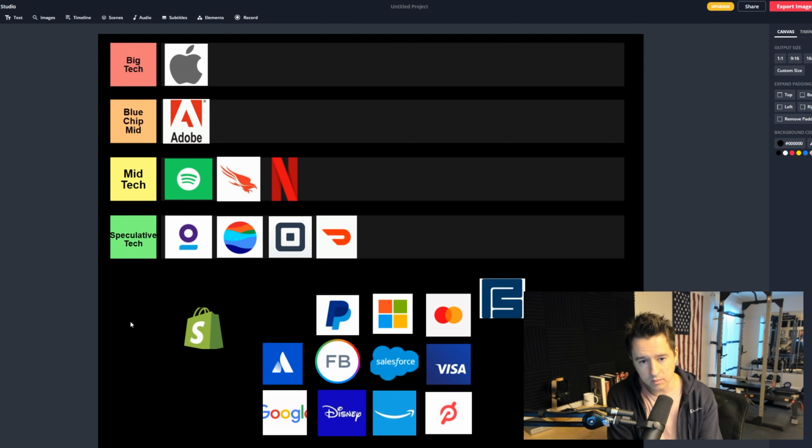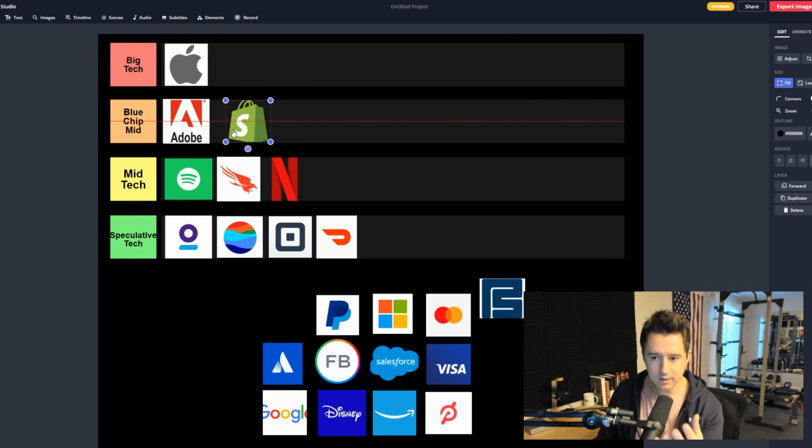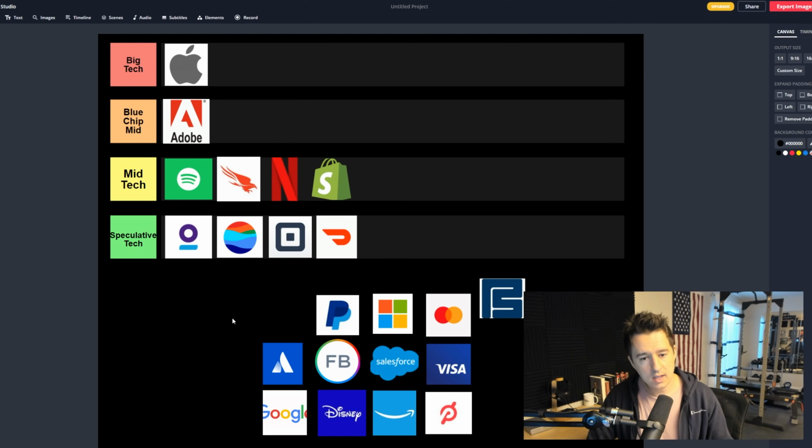Shopify is very powerful. It has a huge marketplace of developers on it. It has a lot of support. It has a huge logistics network. It has everything it needs to be a successful company. So, in my opinion, it's not in the blue chip category. It's right there with Netflix, CrowdStrike, Spotify. Shopify's in that category of being mid-tech. I wouldn't consider it speculative, but I also would not consider it blue chip at this current point in time.